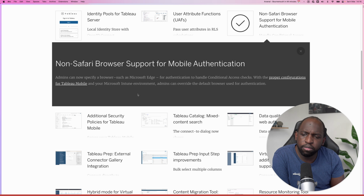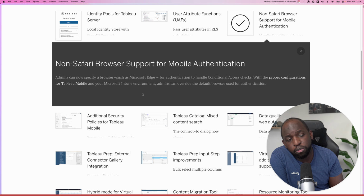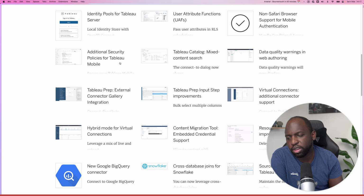That feels like, I guess, they're really specifically talking about iOS in this particular case, because on iOS the default browser is always Safari, but you can download the Edge browser on an iOS device, and maybe Microsoft Edge have enabled specific features in Edge that work better with organizations. That's the only sort of thing I can think of for that one. So again, I'll have to dig into that and see what's there.